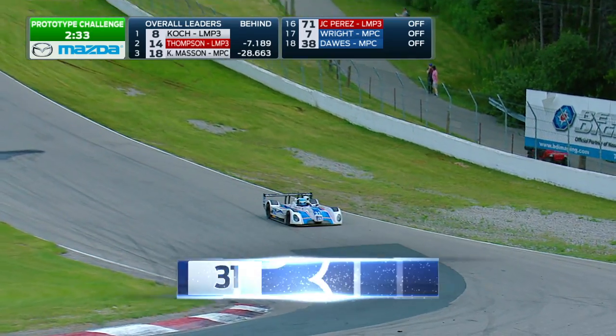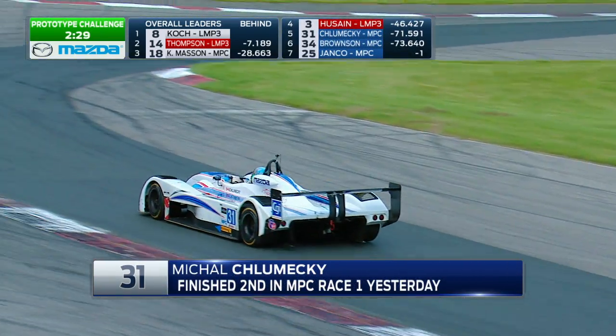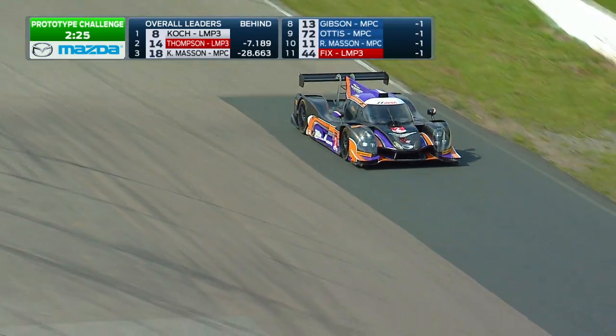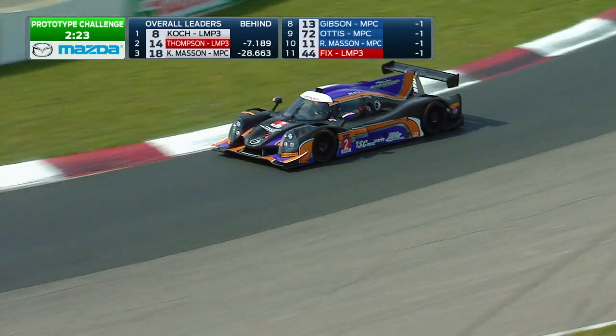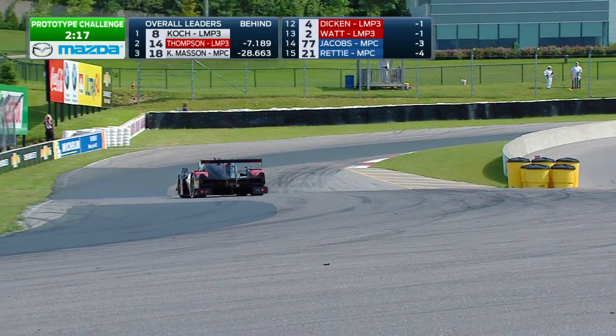Joel Janko now in second. We're showing Klemecki in third still for the Masters class, but I believe I saw Tazio Otis go by. Have to keep an eye on that. 2 minutes and 20 seconds left in this one.